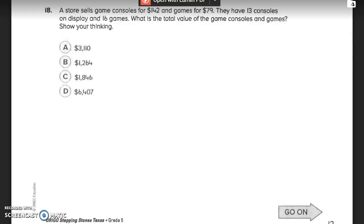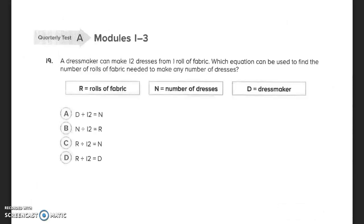Number 18. A store sells game consoles for $142 and games for $79. They have 13 consoles on display and 16 games. What is the total value of the game consoles and games? Show your thinking. A, $3,110. B, $1,264. C, $1,846. D, $6,407.